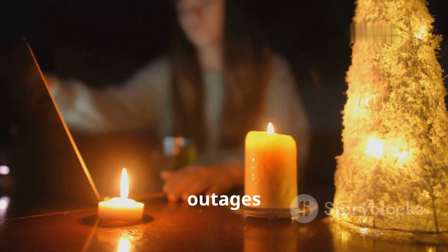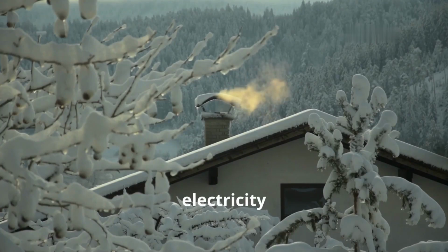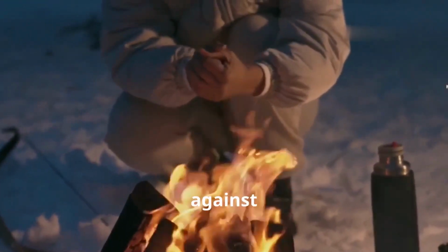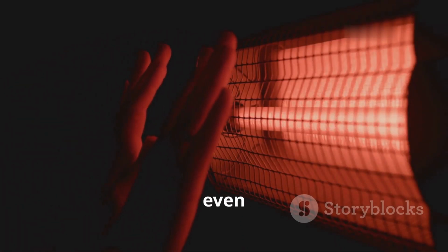Let's talk about power outages for a second. They're never convenient, but they can be especially dangerous during the winter when you're relying on electricity to keep your home warm. That's where a propane space heater comes in. This, my friends, is your insurance policy against the cold. A propane space heater is a lifesaver when the lights go out. It runs independently of your home's electrical system, so you can stay warm even if you're in the dark.